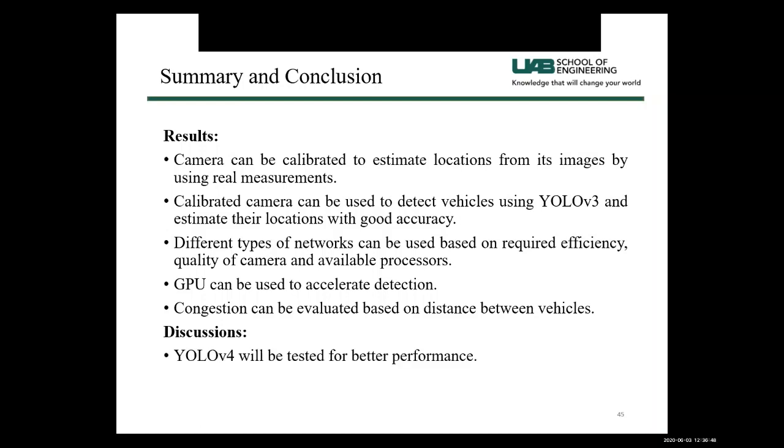For future improvement, we are going to look at YOLO version 4 and see if it will improve the performance. And we will use different types of stronger processors to enhance the performance and minimize the time required for processing each frame.